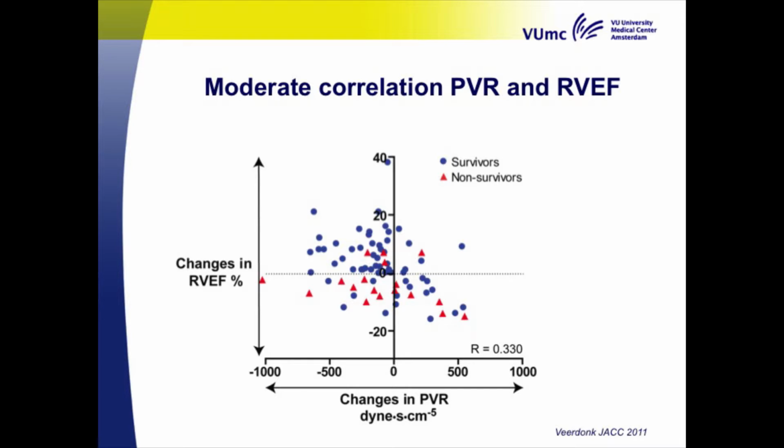Most patients are responding. But as you can see also, the response of the right ventricle to this decrease in pulmonary vascular resistance is not really tracking this change in pulmonary vascular resistance. There's a huge scatter between the data, and really a reduction in pulmonary vascular resistance is not followed by an improvement in right ventricular ejection fraction in all the patients.